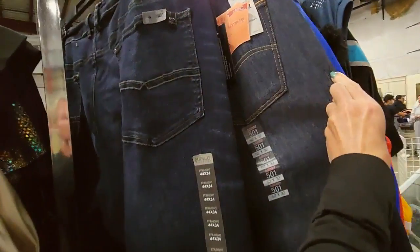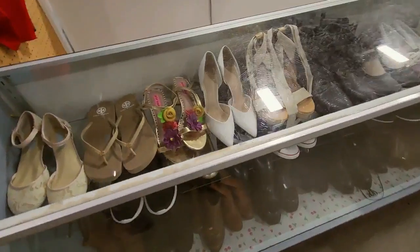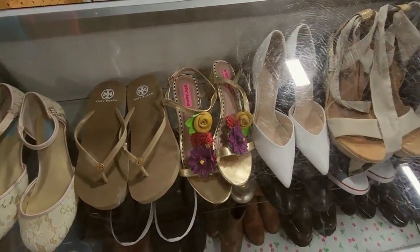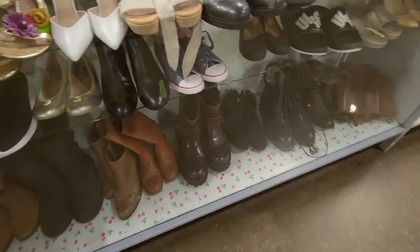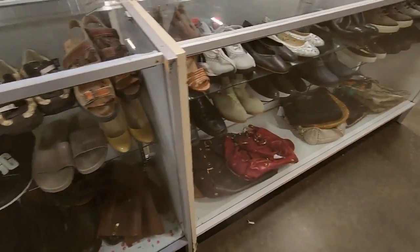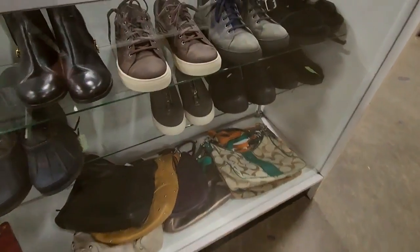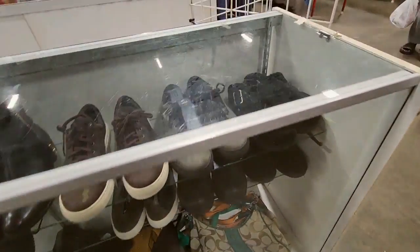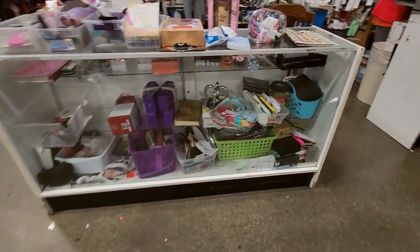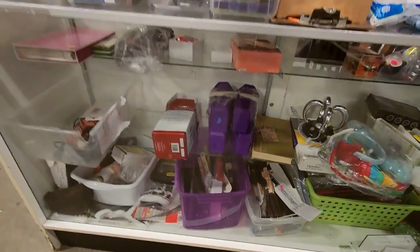You can buy this new merchandise. Now this stuff has white tags, which means they don't ever mark it down. And these are their higher end, some of the more expensive things like Betsy Johnson shoes. These shoes must just be priced higher than some of the others, so they keep them in the case. You have to ask to see them. We have some bags down there as well. Some kookaburra shoes. And we just have all kinds of odds and ends in that case.